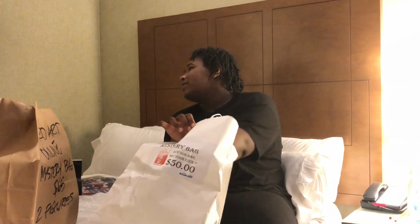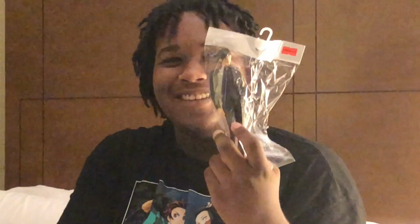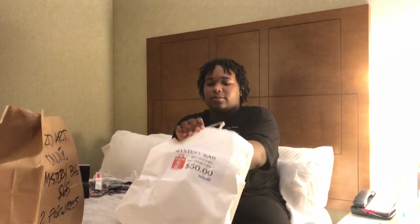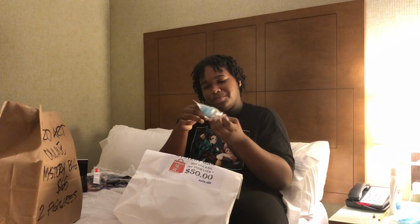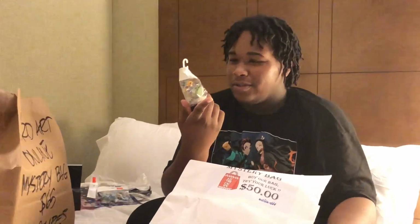I'm not looking when I dig into the bag. And we got a figure. I don't know exactly who this is. Guys, let me know in the comments. And then, I'm not gonna know who a lot of these people are, I'm sorry. If you know this one, let me know in the comments. And of course I know this is from Dragon Ball. Alright, pretty cool.